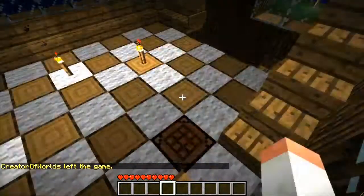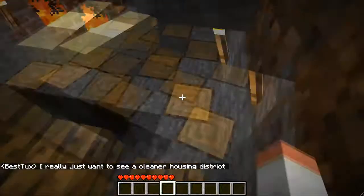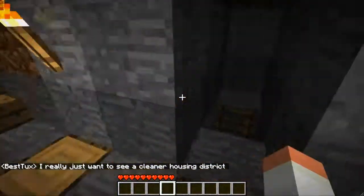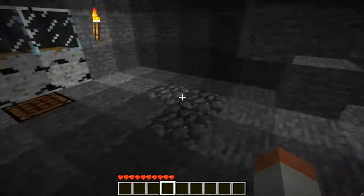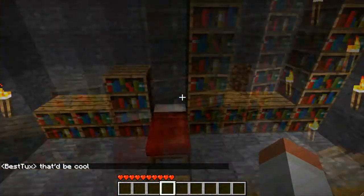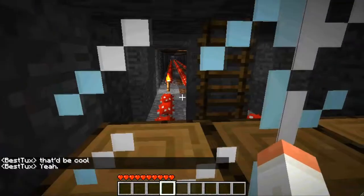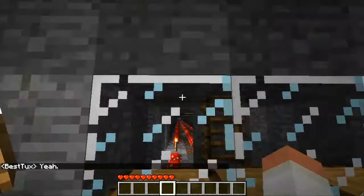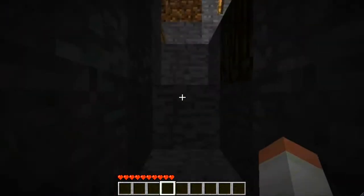I'm going to walk my way down to the lower level, where we have a comfy fireplace, and let's see what's down here. We also have some bookcases and another bed. Maybe this was a work in progress. Over here, whoa, that's a lot of mushrooms. I bet you can access it through that hatch up there, but I don't think we'll go see that.